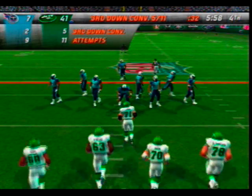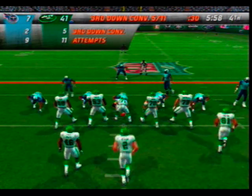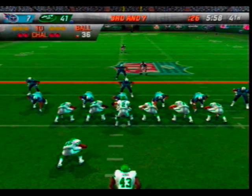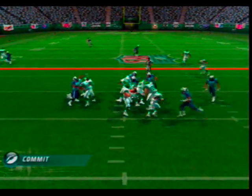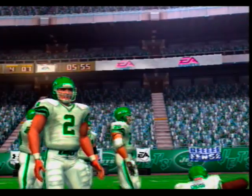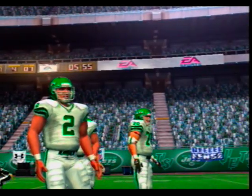Here are the numbers when it comes to third down conversions. Clear. Watch the ball. They stopped me. Here they come. Gets rid of it. He couldn't find a receiver, so he threw it where no one could get it.